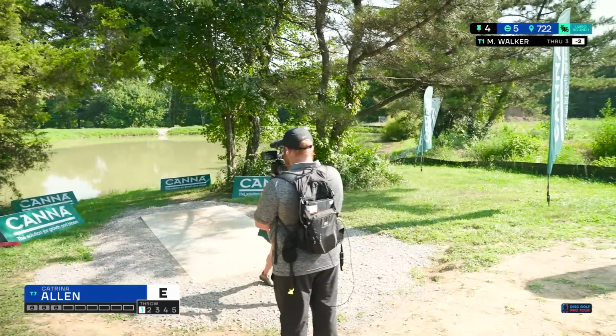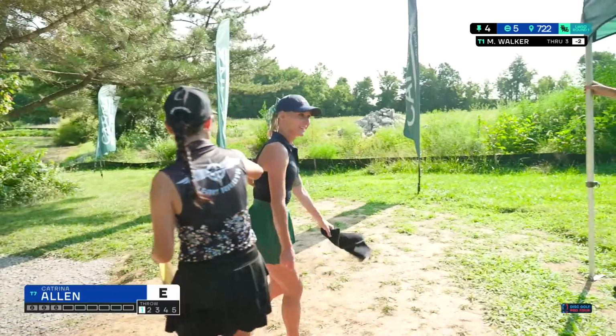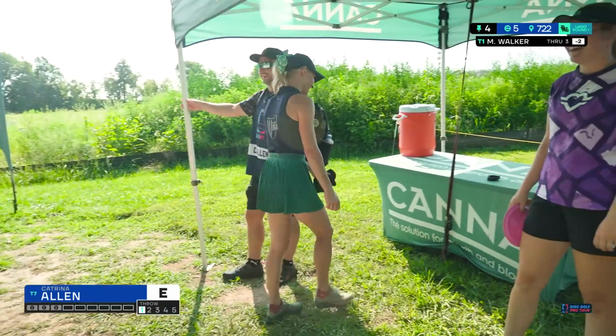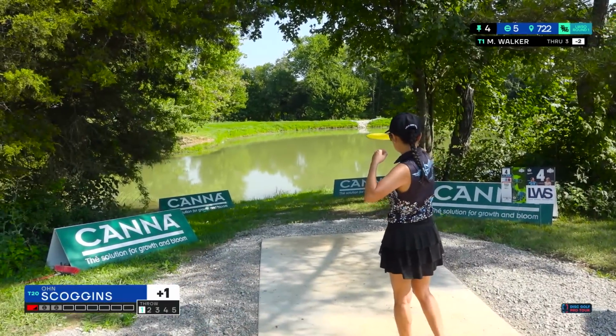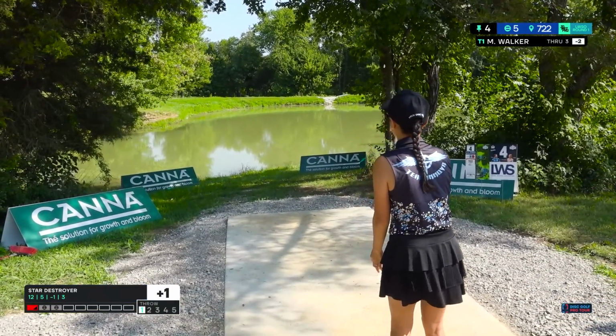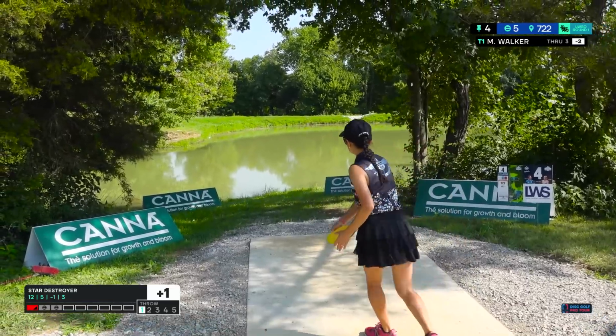Catrina with a dead center tee shot. That's exactly what you want. Not sure if it has the distance to go for it, but she has gone for scarier shots and succeeded. Yeah, she looked maybe a little disappointed or something. I do think potentially she landed shorter than she wanted. It's just hard to say.